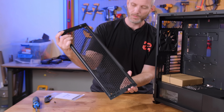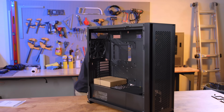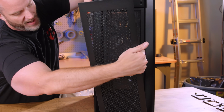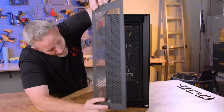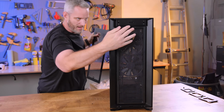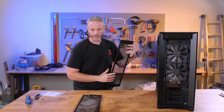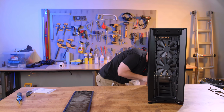So just like the 5000D, this pops off, has the little rubber grommets on there and the little rubber tabs that will hold the panel together. Same thing for the front. This is just gonna pop off really easily, which makes you have easy access to your filter, which is right here. So there's your dust filter. You see you can take that off in a matter of seconds to blow it out, clean it, wash it.